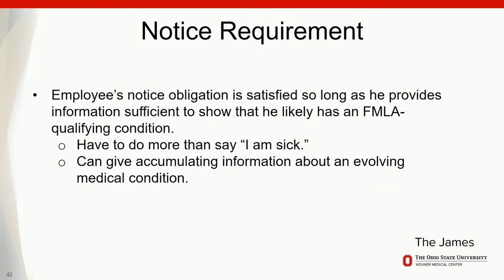To give your employer notice that you are going out on family medical leave, you need to tell them more than "I'm sick and I need leave." You need to provide them enough information, and they'll have a form in all likelihood that describes that it's a serious medical condition and that you're under a provider's care.